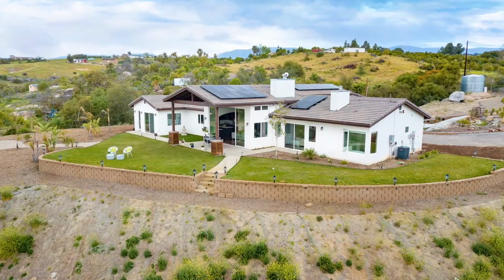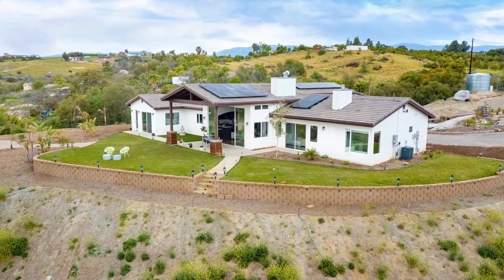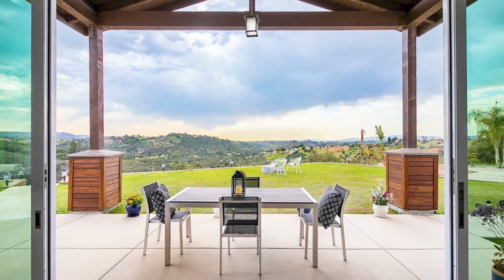In the backyard, the owners have built up the backyard and put in a retaining wall, so you can add a pool, you can add some raised gardens, you can just really have a nice big entertaining area. The views and the breezes that come through the property are phenomenal. Very nice. If you're looking for your next dream property, make sure to call the number on your screen.